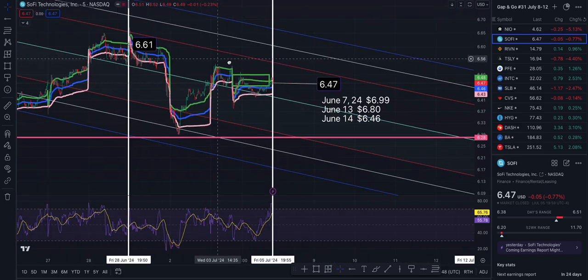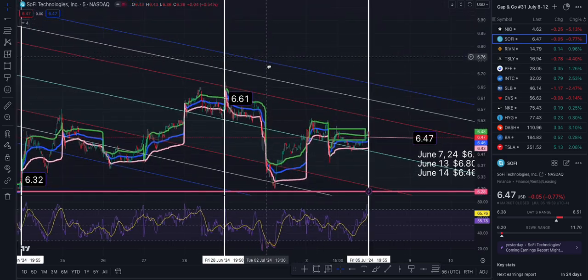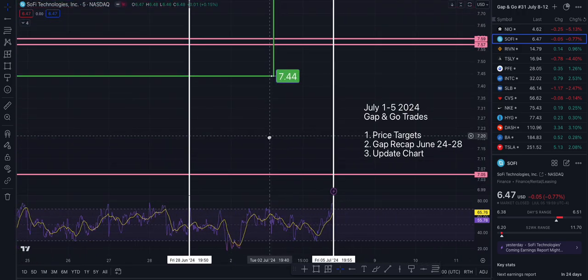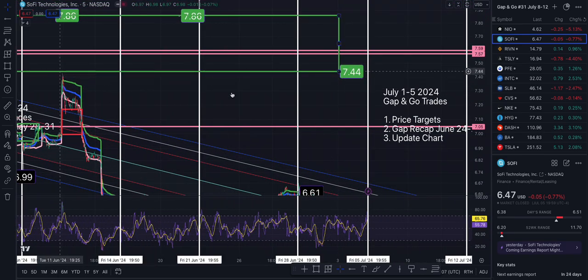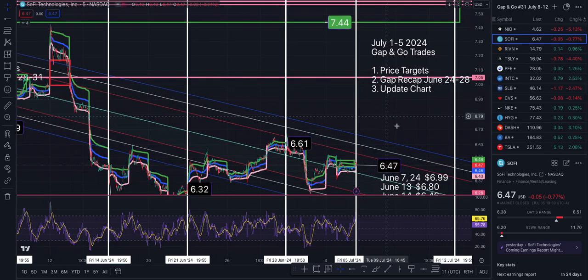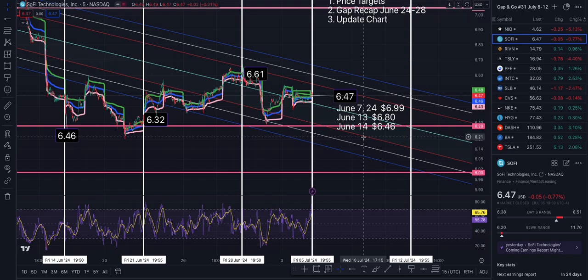Looking left, bounce at support, didn't quite make it to resistance, and this level of resistance, I should say, and then fell down. And the next target I'm looking at here is 744. Yeah, we tickled it here and then smashed down. To the upside, 786, and I don't think I have anything to the south side of that, so that's good.